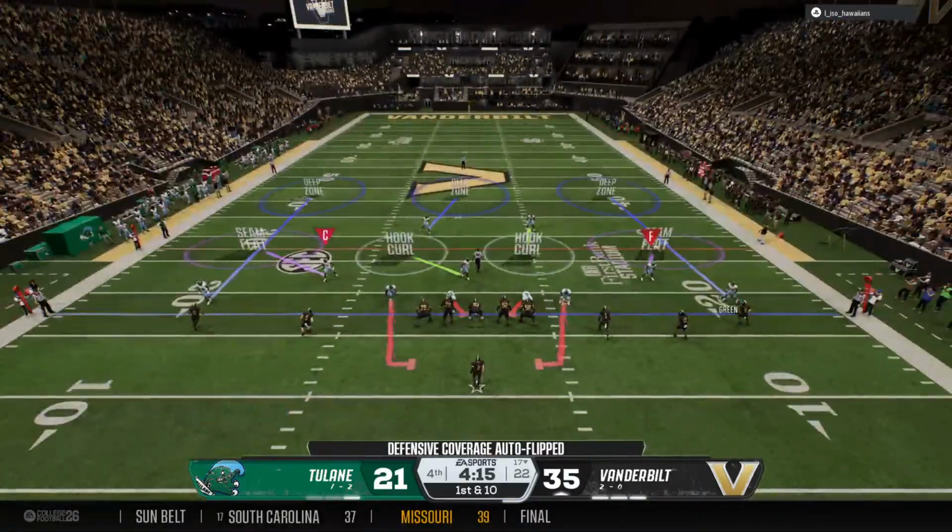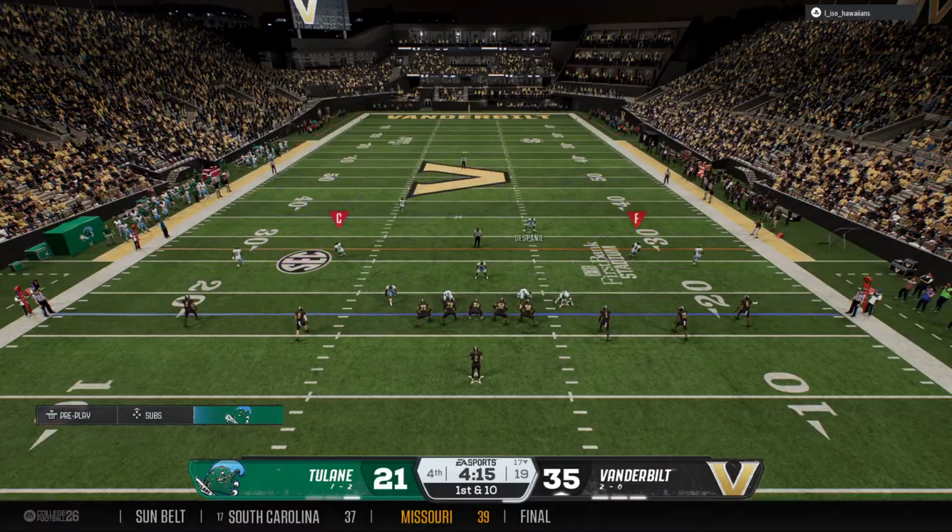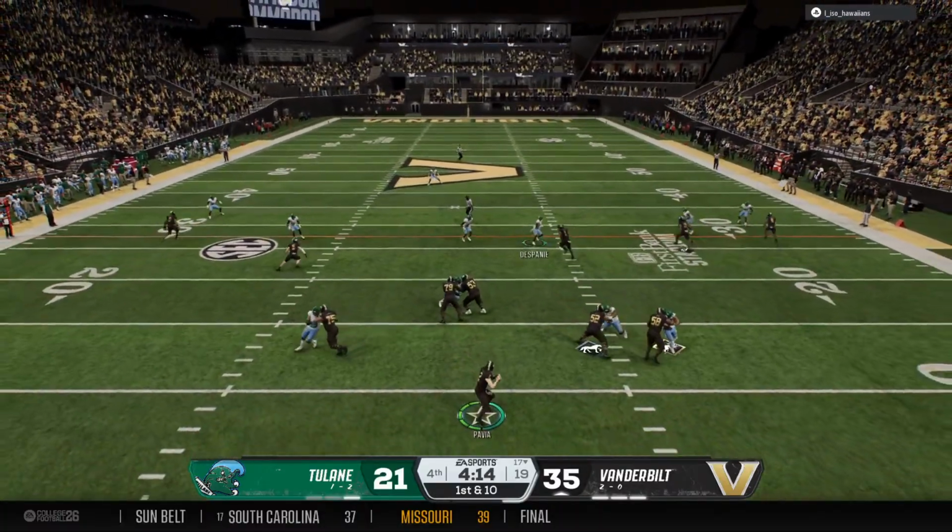Why are y'all still playing this press? Y'all can't press this.